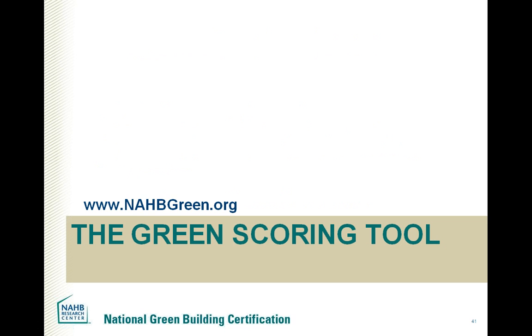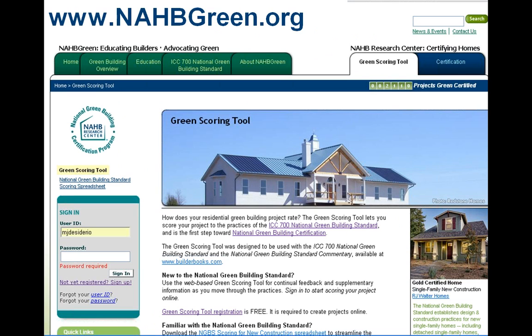So the green scoring tool. I started out by saying the standard was written in code language, pretty easy to understand, but there are some intricacies. So what we did was put this green scoring tool up online. I highly encourage all of you to use it. It's completely free. This is the TurboTax for the standard. Walks you through step by step. You cannot make a mistake.